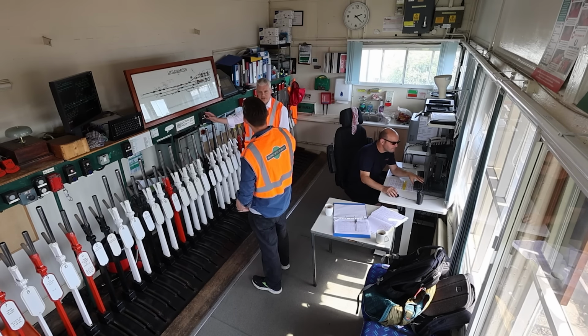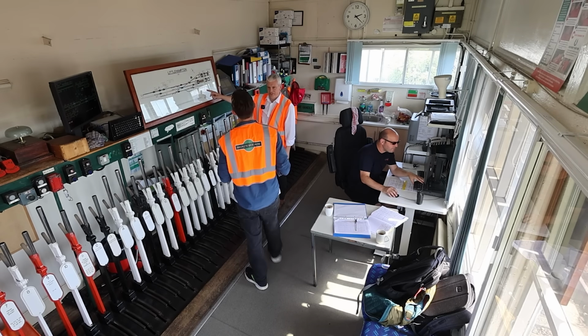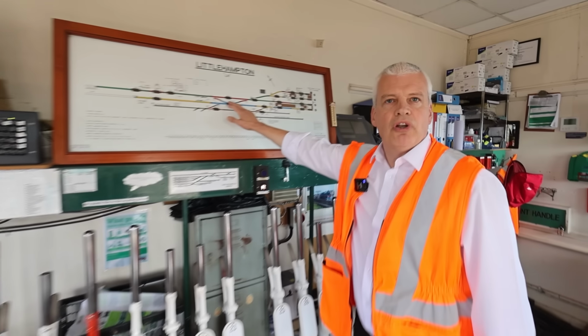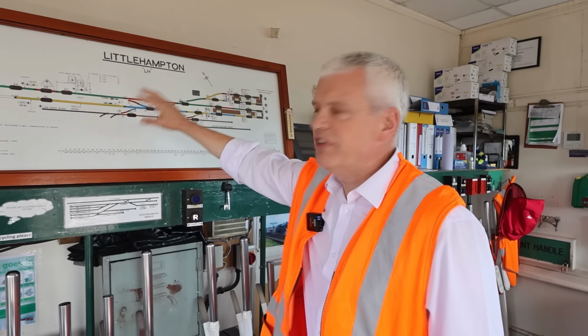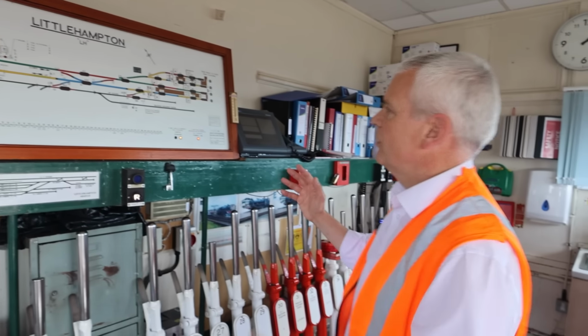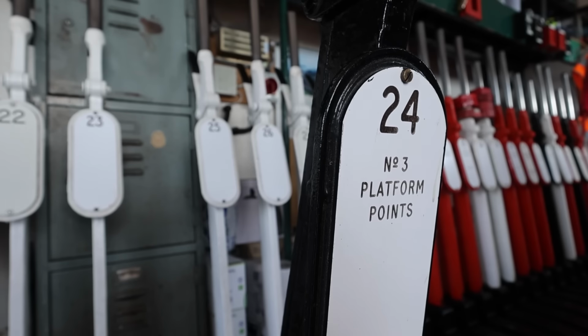This is what we call the block shelf. The most important thing on the block shelf is the signal box diagram, and this is what the signaller will use to see the location of trains in this area. Each of these indications here has lamps in them that will light up when a train is present. It's broken down into the different sections of track circuits which occupy with the passage of trains, and you can see on the diagram various numbered symbols. They relate to the points and the signal number. So number 24 there is a set of points, and as you can see, number 24 lever is down here.